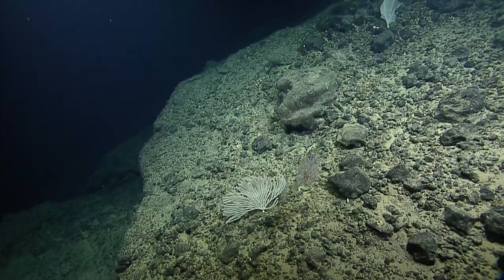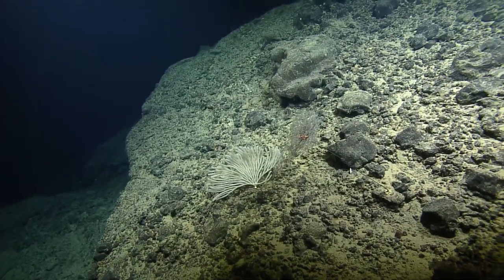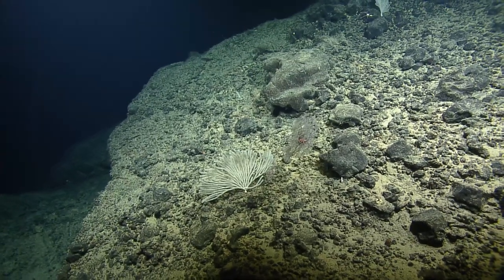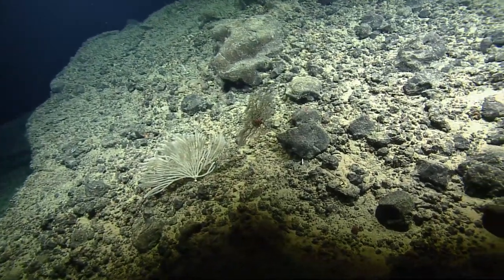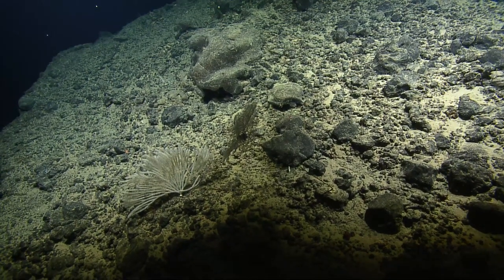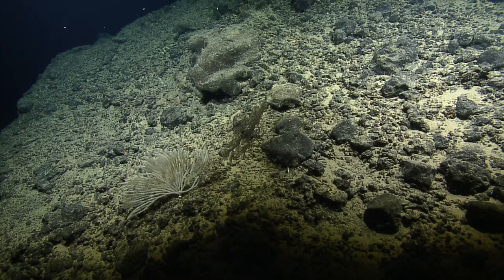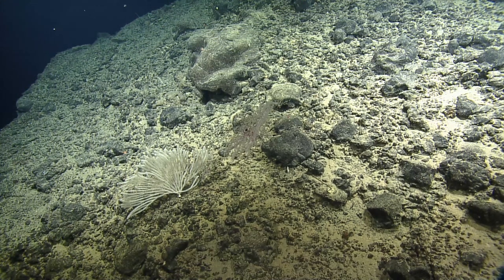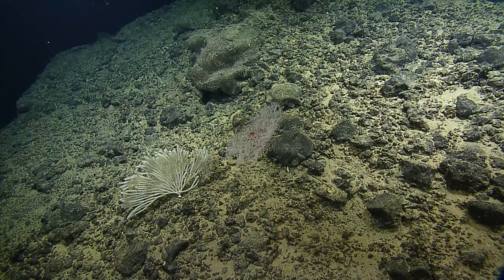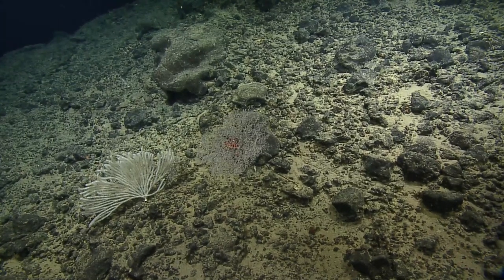Somebody's asking, is there anything that eats the sponges? Yeah. And I'm just going to start photogrammetry mode again. I believe that there are some, I don't know if there are shrimp that eat the sponge, but there have been shrimp associated with sponges. Yeah, let's zoom in on, how about the one on the right? Sounds good.